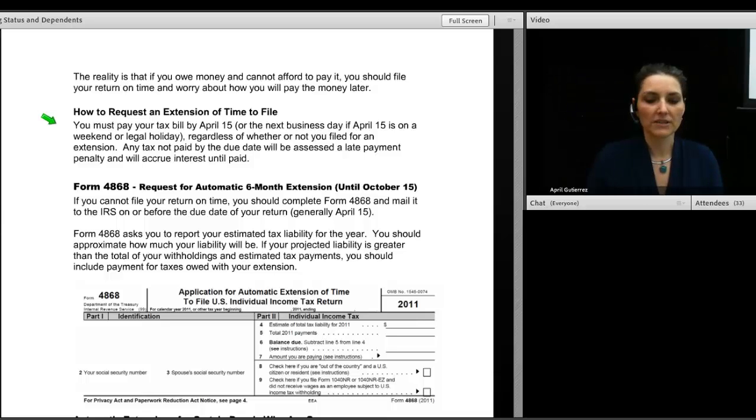Well, you must pay your tax bill by April 15th or the next business day if April 15th is on a weekend or a legal holiday, regardless of whether or not you filed for an extension. Any tax not paid by the due date will be assessed a late payment penalty and will begin accruing interest at that point until it is paid.